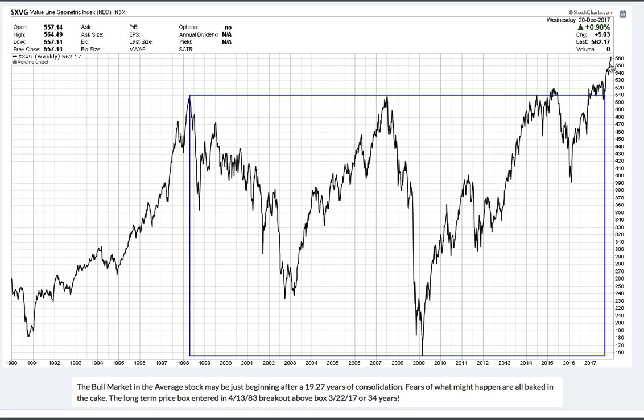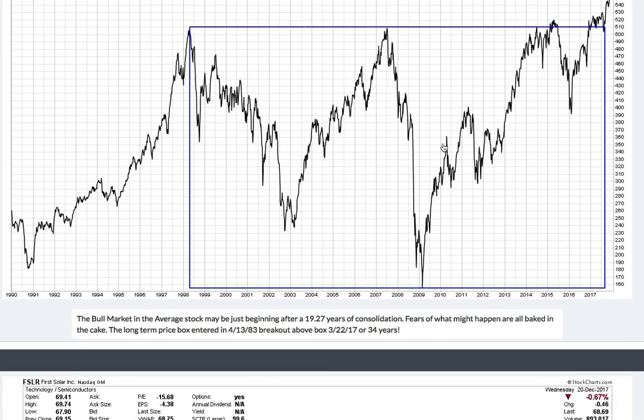So the argument could be made that we are starting a whole new bull market that will not include the toothpaste stocks. It's going to be more growthy. It's going to be smaller companies. It's going to be companies that you've probably never heard of before. So with that, let's get into the top five.